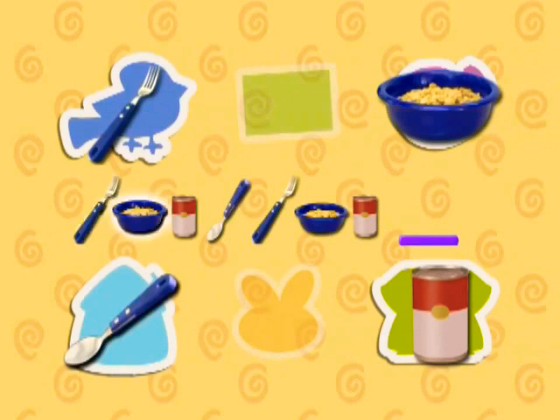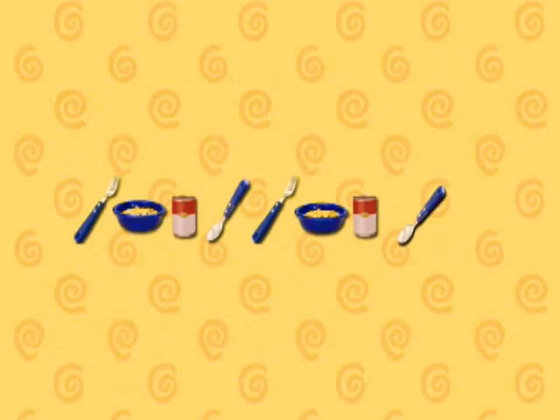Fork, bowl, soup can, spoon, fork, bowl, soup can. What comes next? You're a pattern pro. Spoon is what comes next. Fork, bowl, soup can, spoon, fork, bowl, soup can, spoon.